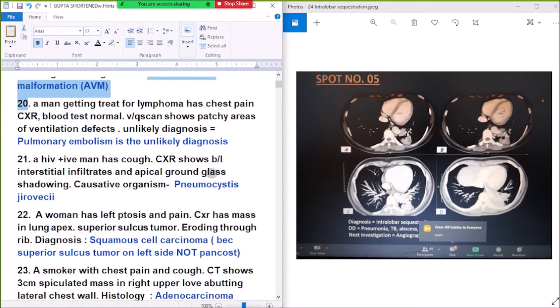Question number 20. A man getting treated for lymphoma has chest pain. Chest X-ray and blood test are normal. VQ scan shows patchy areas of ventilation defects. Unlikely diagnosis: pulmonary embolism is unlikely because on VQ scan there are patchy areas of ventilation defects.